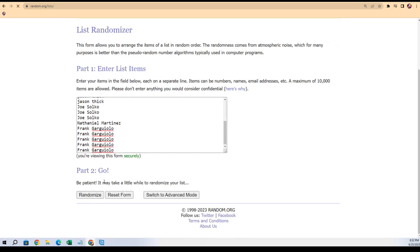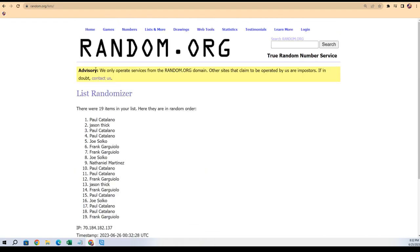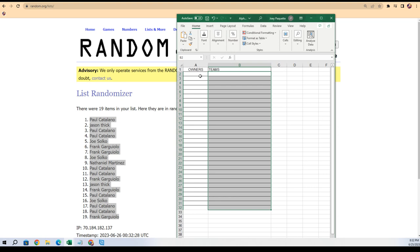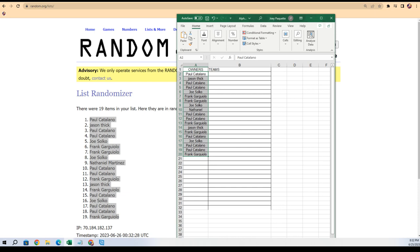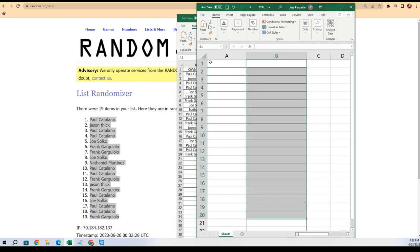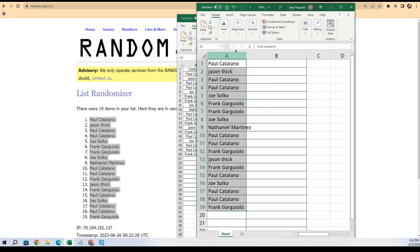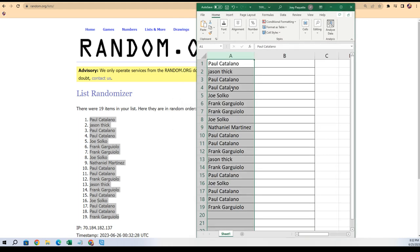Seven times through, we're going to random each list seven times. Stack the list up side by side. All right, lucky number seven. First random's done. Let's see, this is a better one. Okay, so the first random's done.